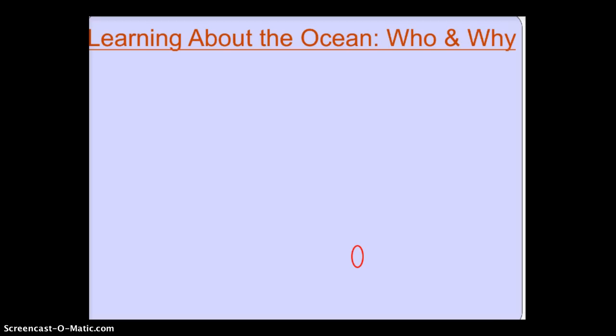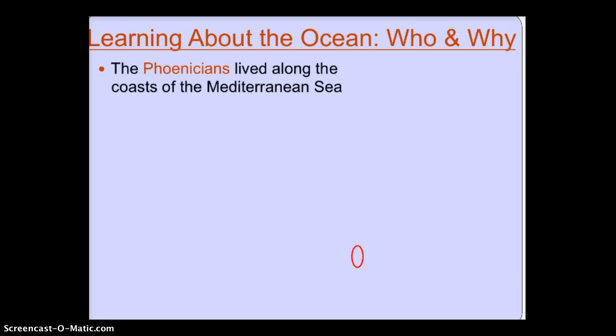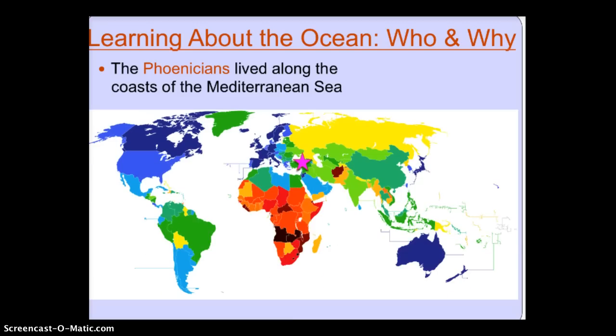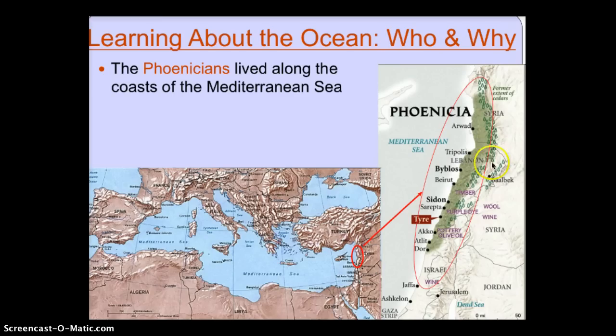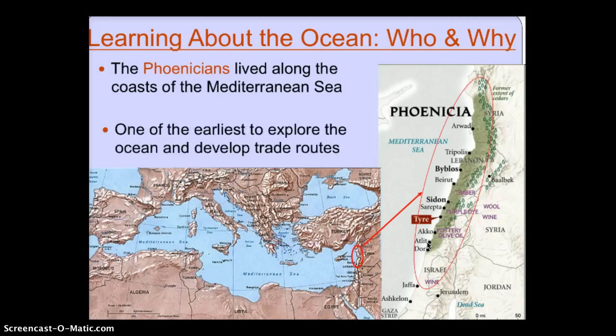So let's talk about the people that looked at the ocean, went into the ocean even before the HMS Challenger. One of the first people to do this were the Phoenicians, and they lived in the Mediterranean. So if you see here, we have North America, South America, Africa, Europe, Asia here. Okay, so let's look a little closer. So here was where the star was. It's just in this little area that they found trade routes. But even in this very small area, they were able to trade lots of different materials that nobody else could find. So they developed the first trade routes.